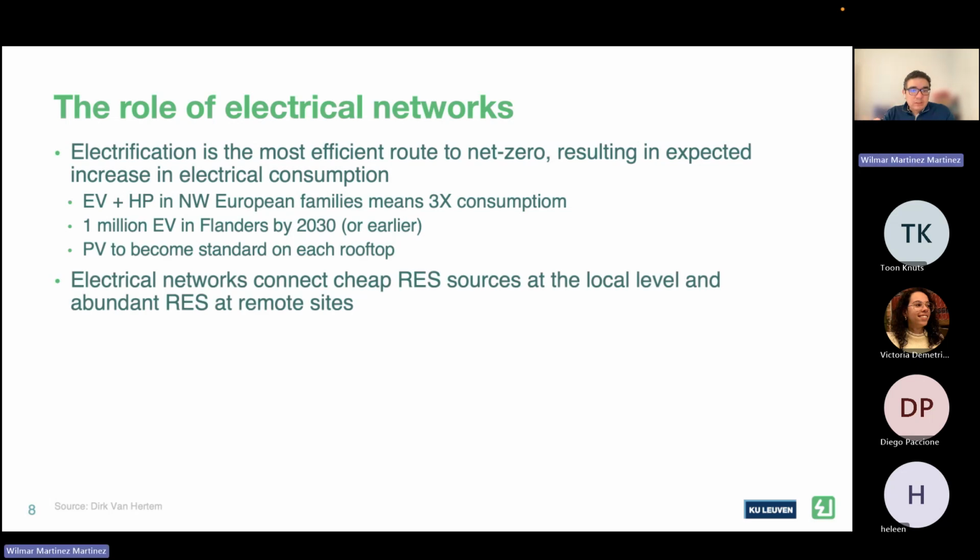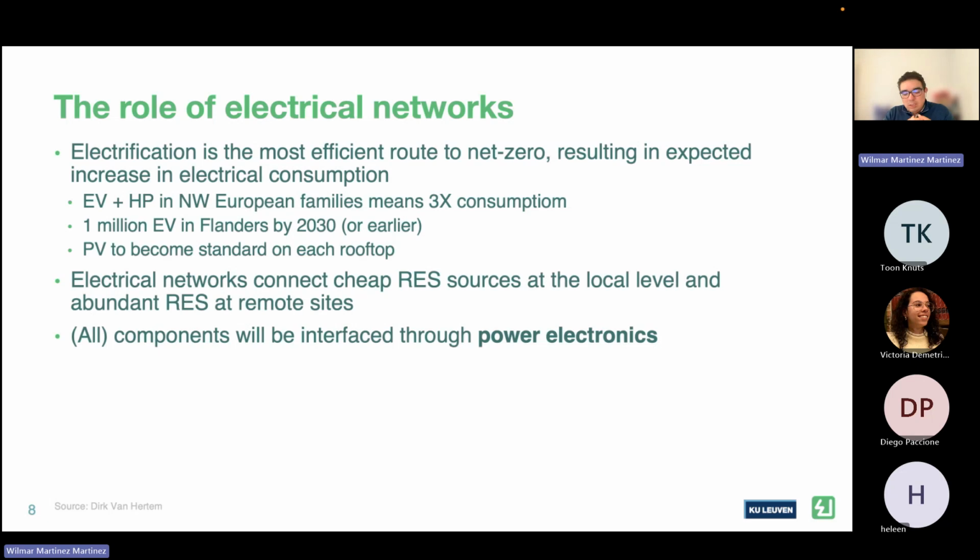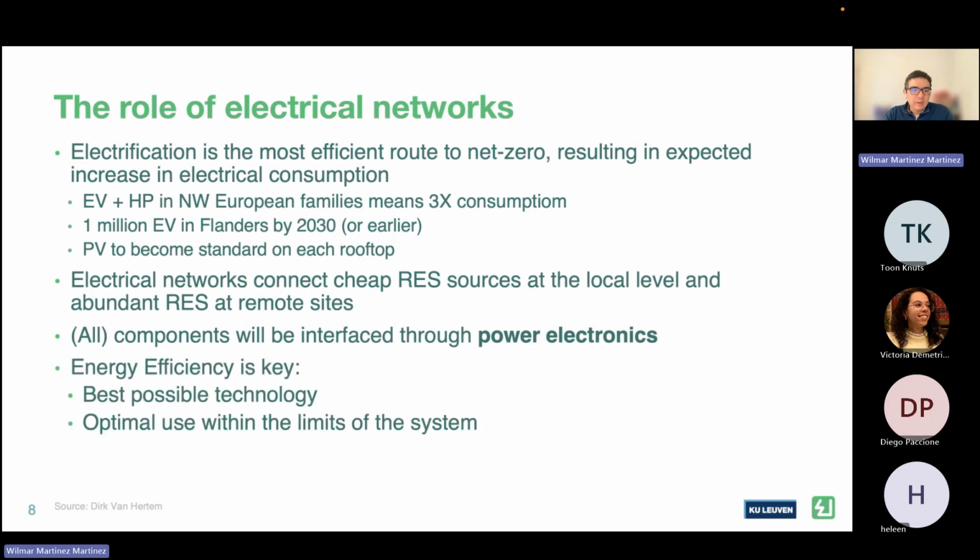Also, electrical networks offer the possibility to connect cheap renewable energy sources at the local level, and also abundant renewable energy sources at remote sites, for instance, thinking of offshore wind. Power electronics is a key technology there. We are already thinking of a 100% power electronics based power system, as you have seen in the power electronics courses and the electromobility courses, where we have more and more power electronics today.